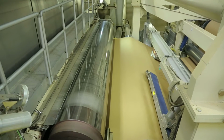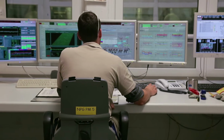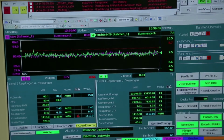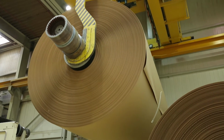Before the web moves to the pope reel winder and is finally wound onto large tambours, a measuring device continuously monitors grammage, moisture, and pigmentation levels. The entire production process undergoes monitoring in the control center. All data readings and measurements are collected here for any system adjustments per computer.